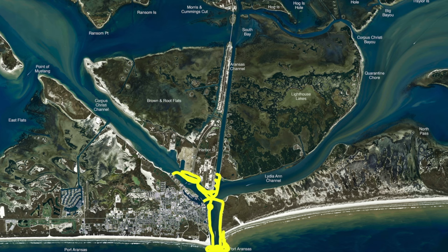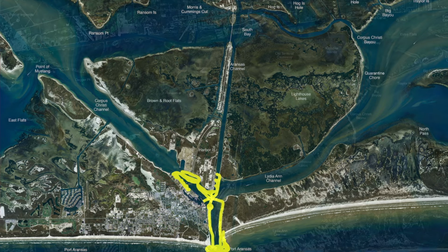On the other side, up by these houses, there's potential to catch a little bit of everything through here. I like a slow current right through here when I'm fishing these houses. Black drum, redfish, and speckled trout. Some good fish hanging all around Port Aransas right now.